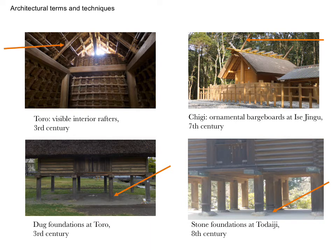Some of the architectural carryovers, things that you'll want to know in terms of architectural features for Japanese construction, are the toro, which are those visible interior rafters that are shown in the upper left. The chigi, which are those tall, extenuated beams that are coming up in almost a V shape on top of the roof. Those began as structurally necessary to balance out the different physical conditions of the roof, and they have carried over today into a more decorative structure, which you'll see in the following slides.